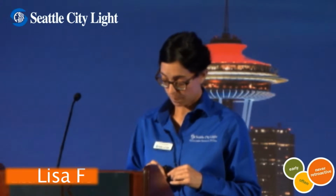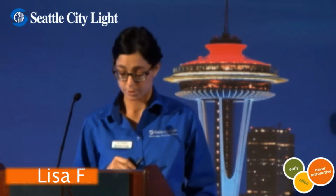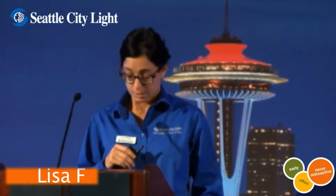Seattle City Light's incentives are based on first-year kWh savings, and they're capped at 70 to 77% of the project cost. Like we've been drilling today, it's important to remember to contact Seattle City Light before you start a project. The contract must be in place with the customer and Seattle City Light before the equipment is purchased or installed. We don't provide incentives for any retroactive projects. So if you've purchased materials or the project's completed, Seattle City Light can't provide any funding.